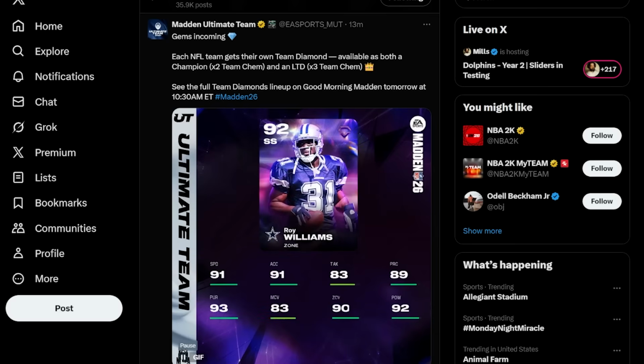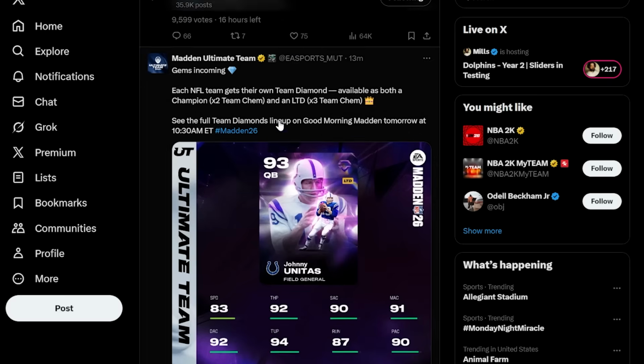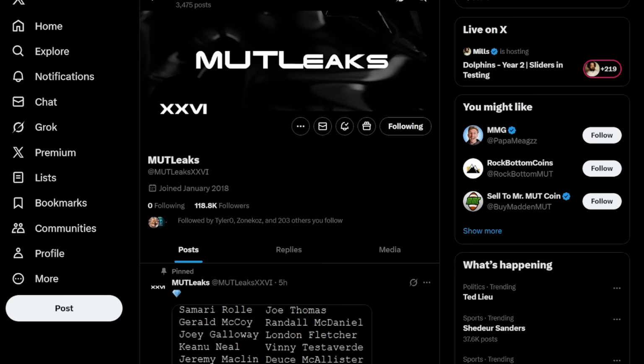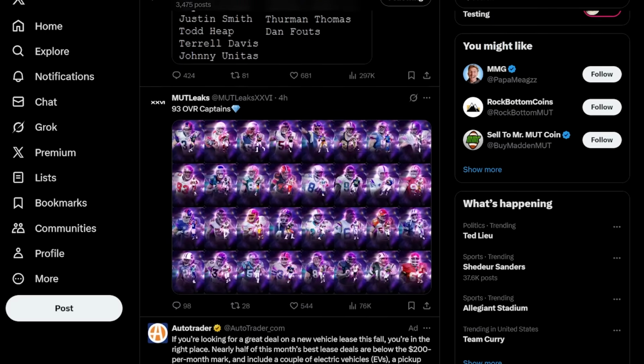So again, Team Diamonds, I'm not going to get too much into how they've done in years past, but normally the speed on these cards isn't anything crazy. Really, the cards themselves are never that good. But maybe the 93 overall versions this year have a little bit of life, and we don't know. They're getting ×3 team chems in comparison to ×2, but I would also assume the LTDs are going to have probably a discounted ability or two, because that's how they did the 95s last year in comparison to the 92s. So, getting into Mutt Leaks, first off, you guys have probably seen this image on Twitter.